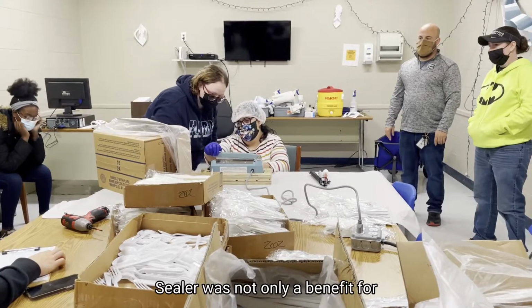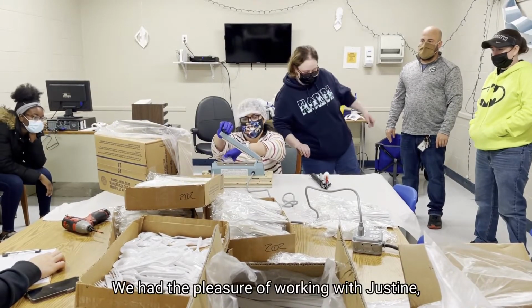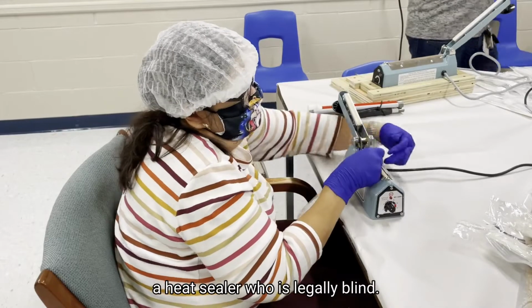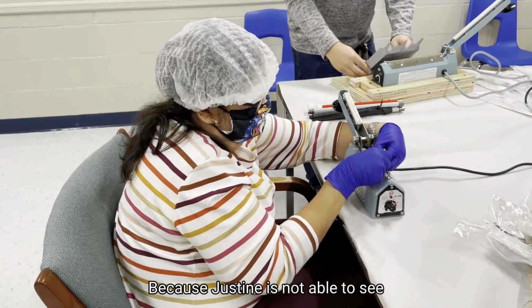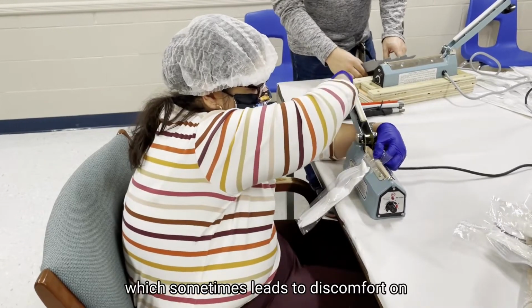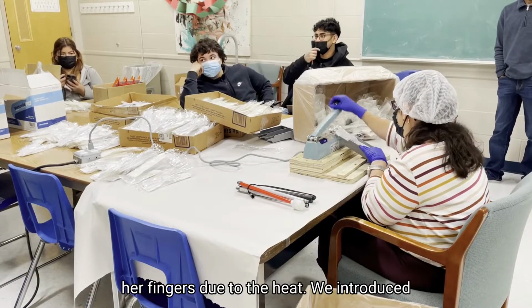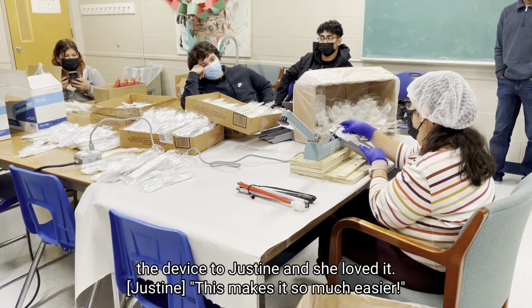The Victory Sealer was not only a benefit for Victor, but also other employees at Maryhaven. We had the pleasure of working with Justine, a heat sealer who is legally blind. Because Justine is not able to see where the top of the utensil bag is, she must rely on her hands, which sometimes leads to discomfort on her fingers due to the heat. We introduced the device to Justine, and she loved it. This makes it so much easier.